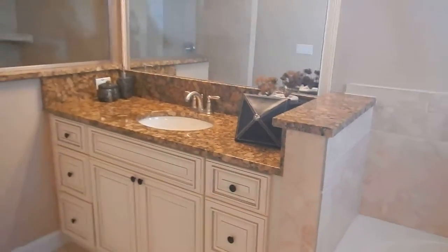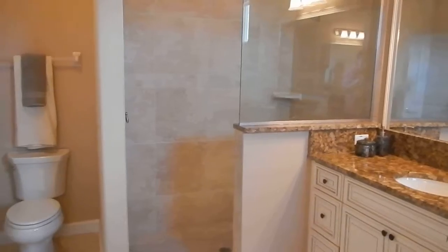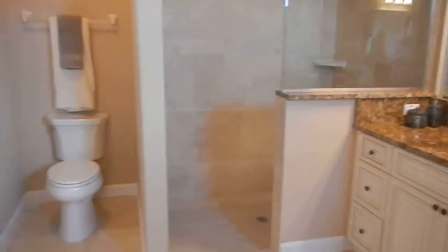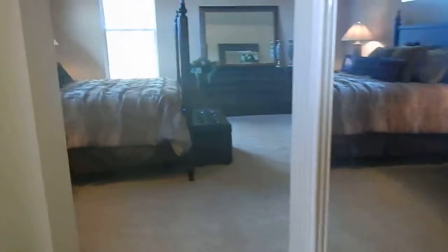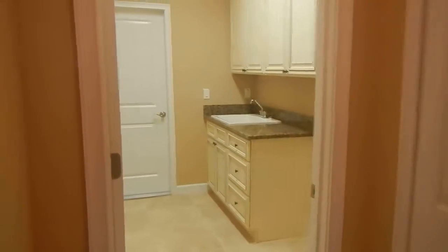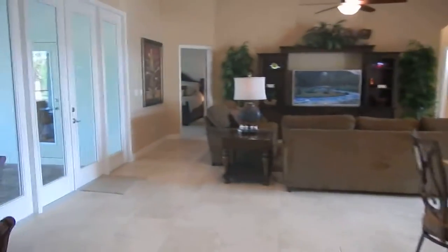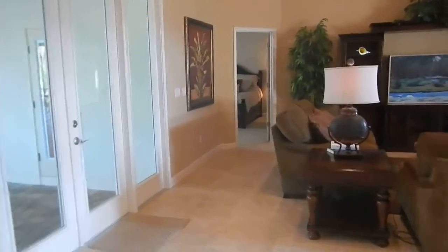The lights in here are kind of playing with the camera a little bit, so I apologize for that. And then we have a nice big shower, water closet. Right through that door is the garage and utility. And then we'll shoot over this end of the world.